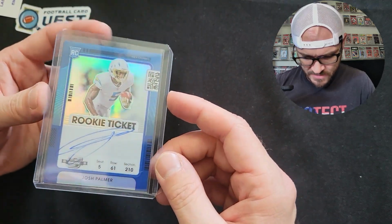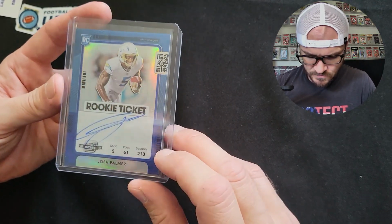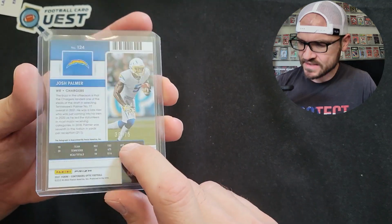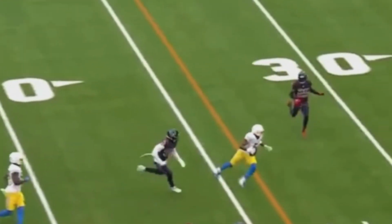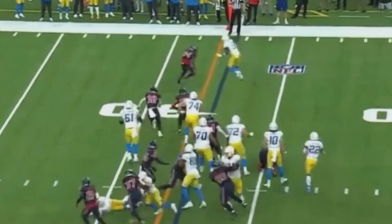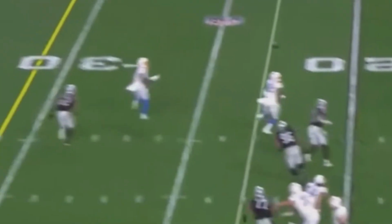Oh, awesome. Yeah, man. 2021 Optic Contenders rookie ticket auto. Very nice color match design here. This one's numbered 30 out of 75. Josh Palmer is going to function as wide receiver 3 behind Mike Williams and Keenan Allen, but Mike Williams and Keenan Allen are aging. Mike Williams, 2017, got banged up a little bit last year. Keenan Allen's now entering his year 9 season, so he is definitely over that age apex for wide receivers, and still playing at a high level, but also gets banged up from time to time.